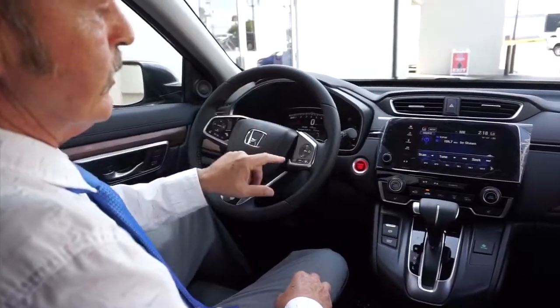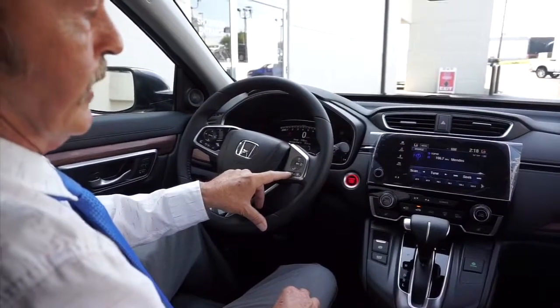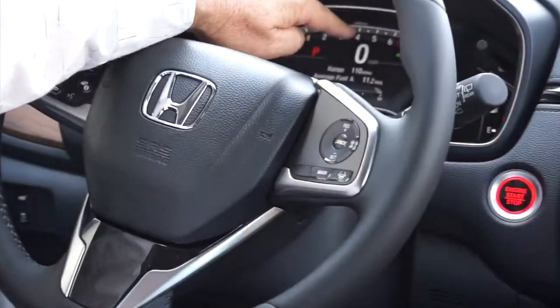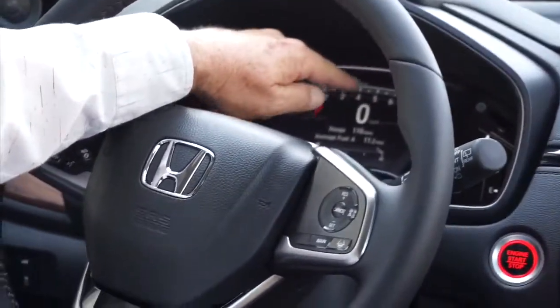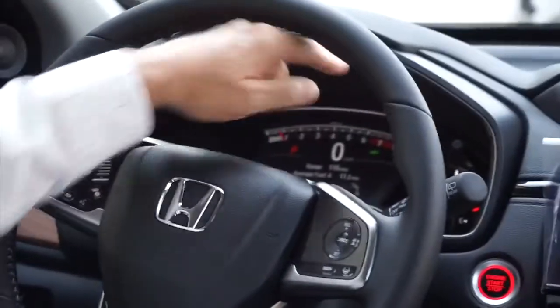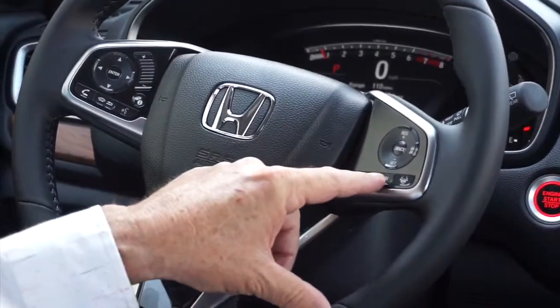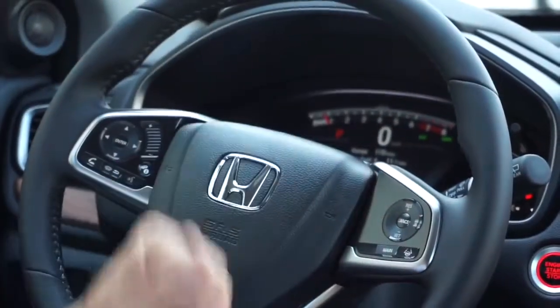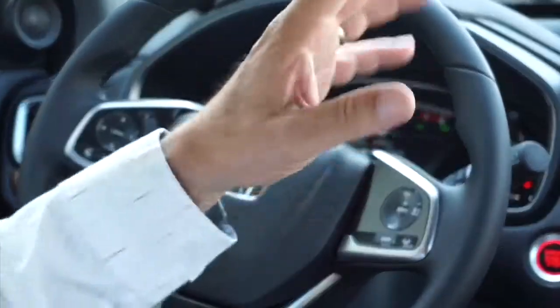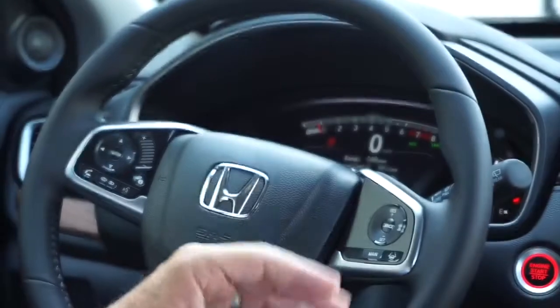To turn this system on, it's a matter of this simple, hit the main button. As you can see in the dash, ACC is adaptive cruise control, LKAS is lane keep assist system. This main button turns on the entire monitoring system, both radar and camera. From those two technologies, we'll break down into more specific attributes.